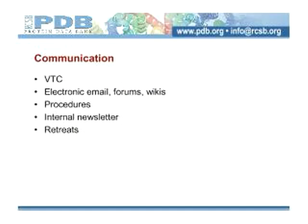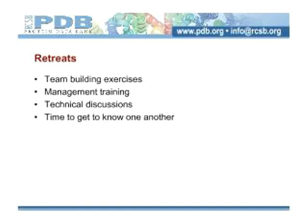Communication in this collaboratory that we have, VTC is really important. Electronic mail, forums, wikis. We have very clear operating procedures that we have to write and stick to. We have an internal newsletter which is very gossipy and is just among ourselves because, again, there are people here who need to know one another in order to work with one another. And then we have retreats. At the retreats, we have team building exercises, management training, technical discussions, and then time to get to know one another.